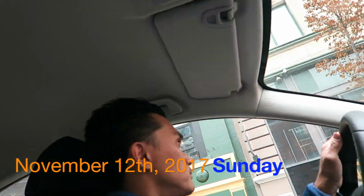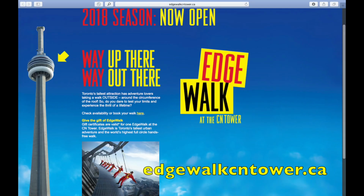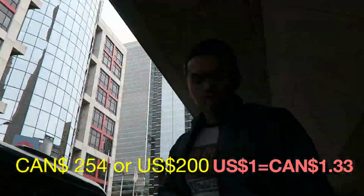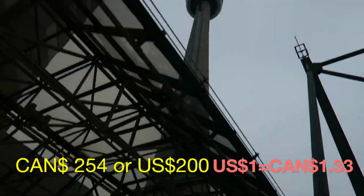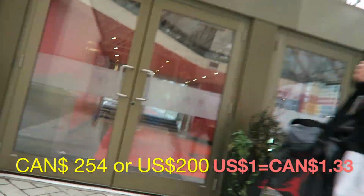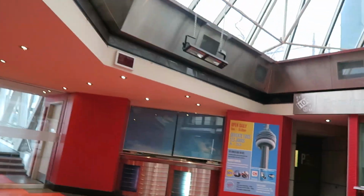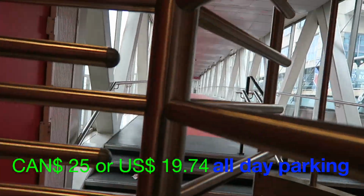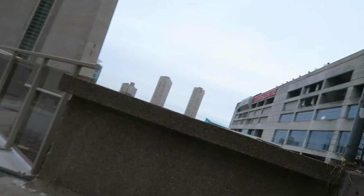On November 12, 2017, Sunday, I booked my reservation at EdgeWalkCNTower.ca to visit the CN Tower, specifically the EdgeWalk. It cost me around $254 Canadian or $200 US. $1 US is equivalent to $1.33 Canadian. However, I also had to pay $25 for all-day parking somewhere maybe around 10 minutes away. So I had to walk from there to the site, so just make sure to allocate some time for that.